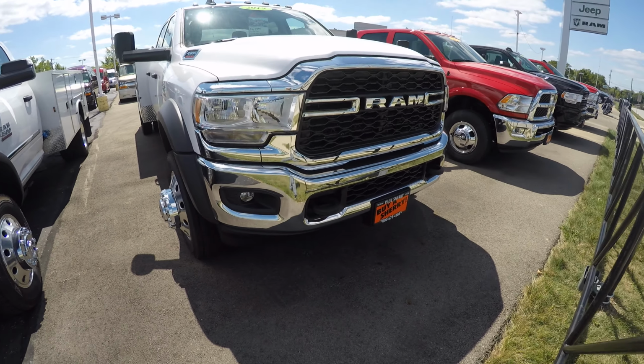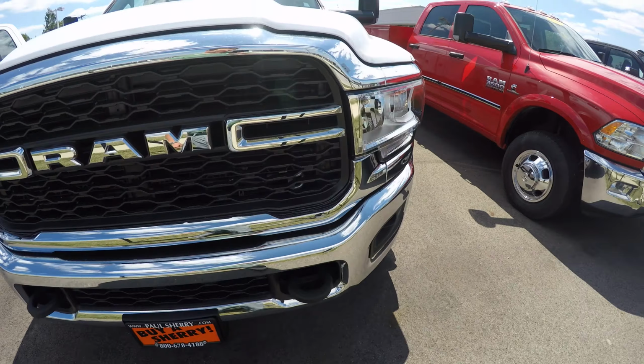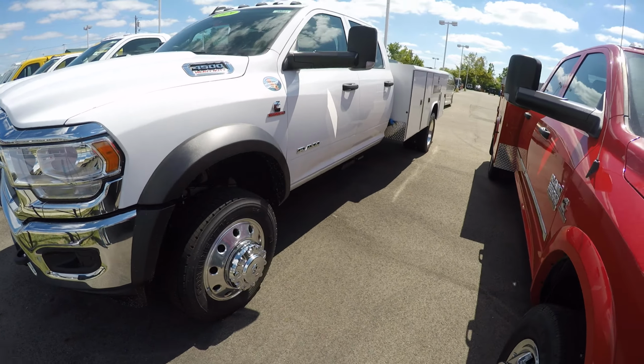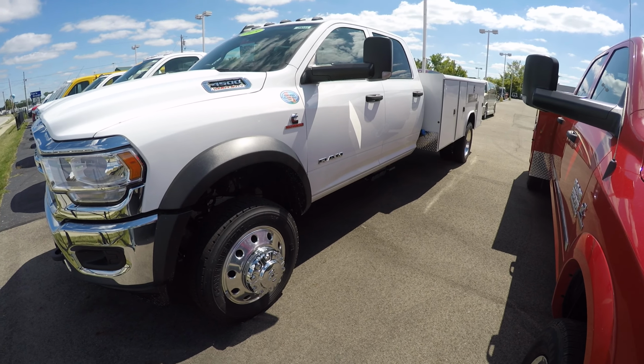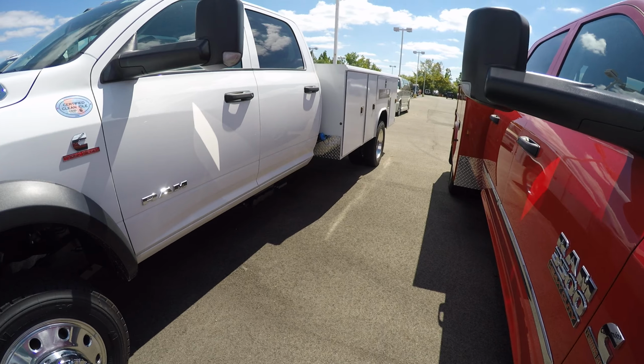Does have the chrome appearance package. That gets you the big chrome grille, chrome bumpers, the chrome wheels. Now this is geared with a 4.44 axle ratio. It is a dually, so you have dual rear wheels in the back.